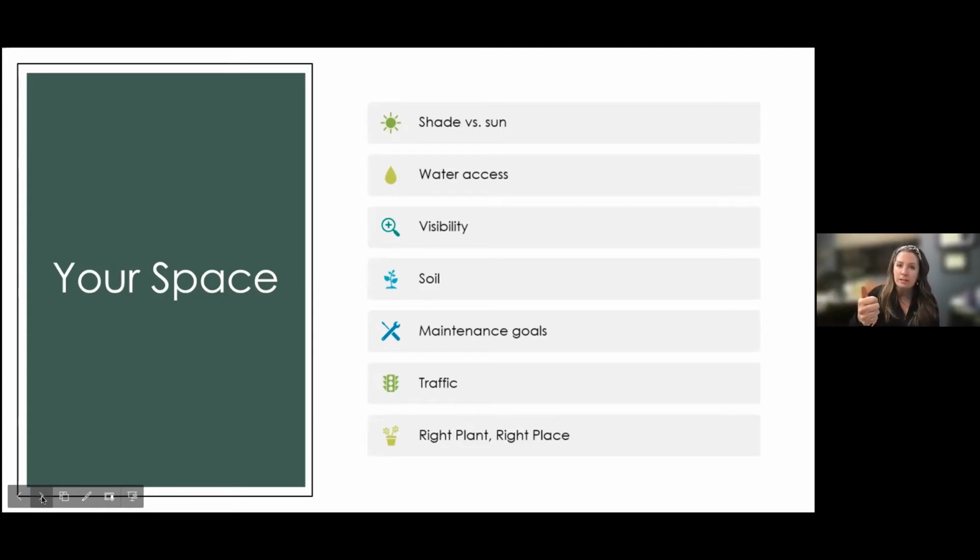What your soil is like. Is it heavy clay? Is it more loamy? Does it stay wet for a long period of time, or is it a place that almost never gets water? It just runs right off. What are your maintenance goals? Are you willing to prune it more than one time? Do you never want to have to deal with it?